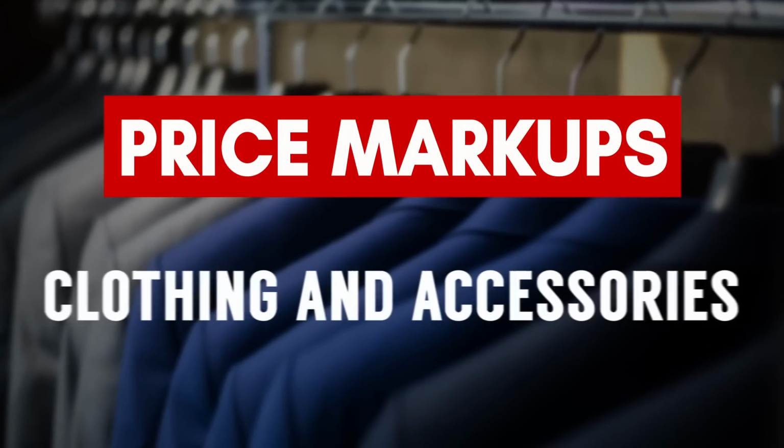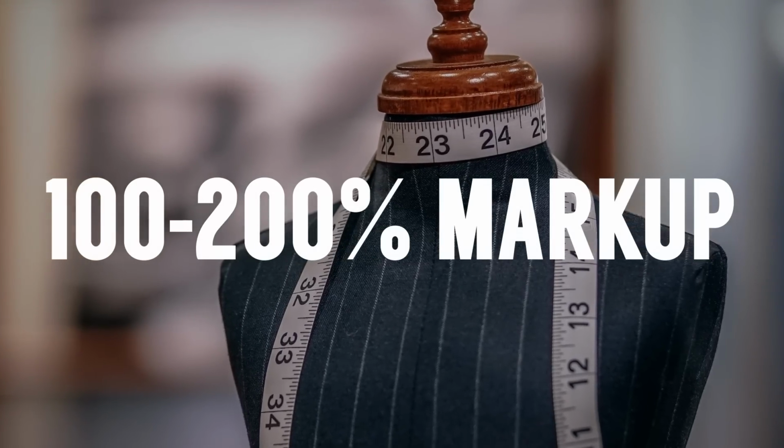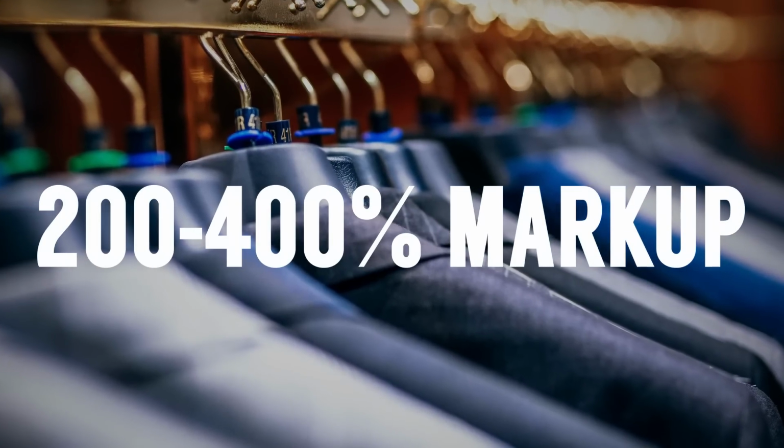So first up, let's talk about clothing and accessories. Custom suits. What are we going to see the markup there? Only about 100 to 200%. So actually coming in on the low end. Next up, let's talk about designer suits. 200 to 400%.